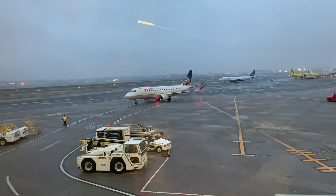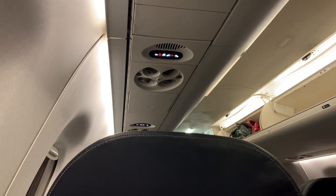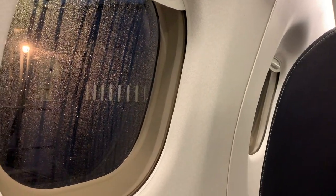The ground staff needs to do a quick turn because there are many people who need to connect to other flights in O'Hare. All right, I'm now boarding the Embraer 175 here at LaGuardia Airport, operated by SkyWest for United Airlines. All right, I'm on board. I'm in seat 4A in the first class cabin today. The ground crew did a phenomenal job of turning this aircraft around, and boarding was one of the quickest and most efficient boardings I'd ever seen.